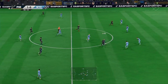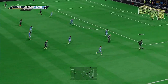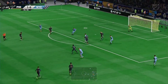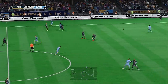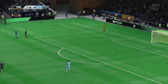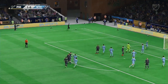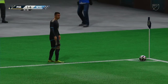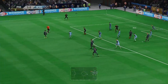Good work to regain possession. Pushing forward, now to make the right choice. And they want to see a shot here. The clearance is completed, it's out for a corner. It's put into the middle, and it's not the best of clearances.